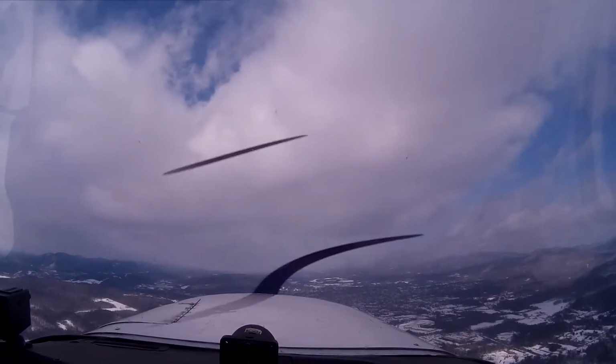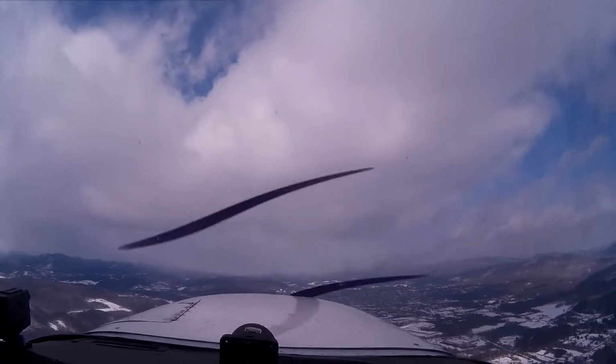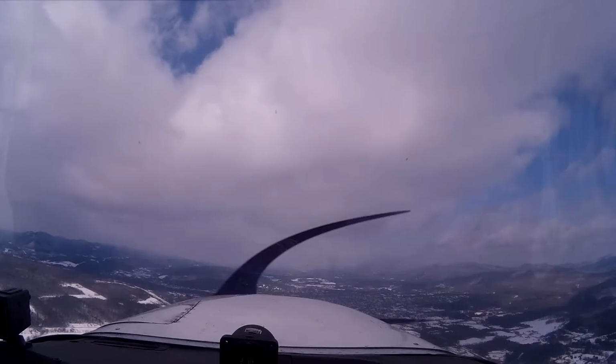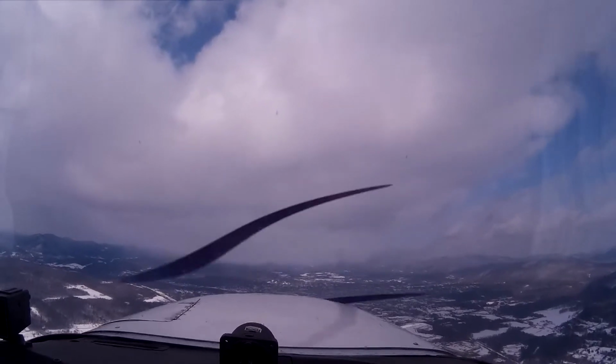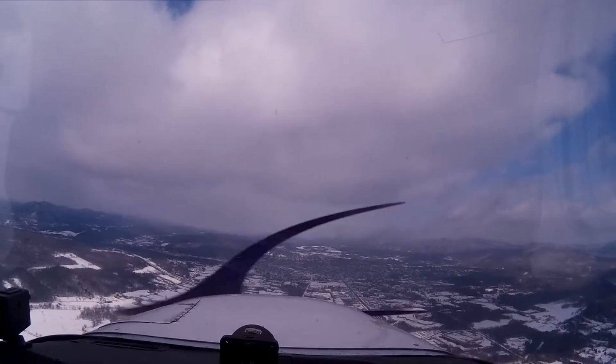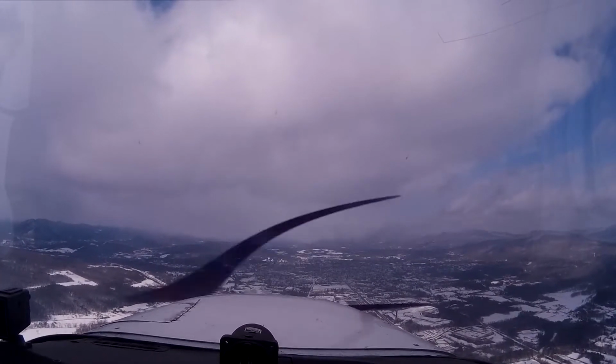Once we're above pattern altitude, then we can transition to our cruise climb of 90 miles an hour. Book says 80 to 90, I like 90. Get your nose a little bit lower, gives you a little better visibility. 20 miles to the south, setting up for a straight in for 27, August 1st.